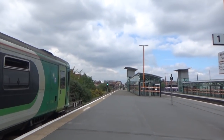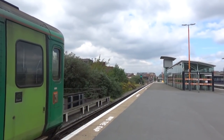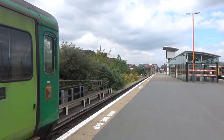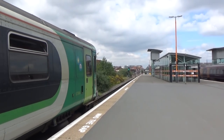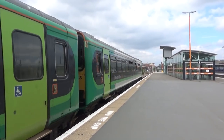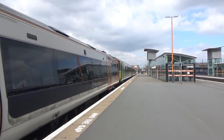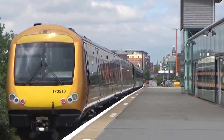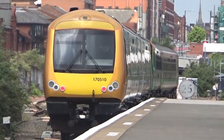The one leaving now is going to be the 11:33 West Midlands Railway service from Dorridge to Kidderminster, formed of two 153s and a 170. 153366, 153334, and 170510.